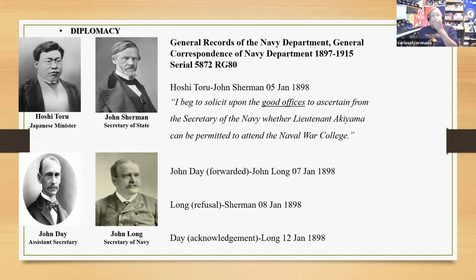And as you can see here, diplomatic efforts. I want to point out something here, because most people do not pay attention to wording. Good offices. I remind you of the movie A Few Good Men, if you've seen it, where Tom Cruise and Jack Nicholson are talking about danger, serious danger, grave danger. Well, there's a certain level of the same process. Just like in diplomacy, serious consequences and grave consequences mean different things. Good offices is the expectation that you will use all of your power to try to get something done in a diplomatic forum. In this case, we have the Japanese minister writing the American Secretary of State. It's forwarded, it's refused. It's not the first time, it's not the last time.